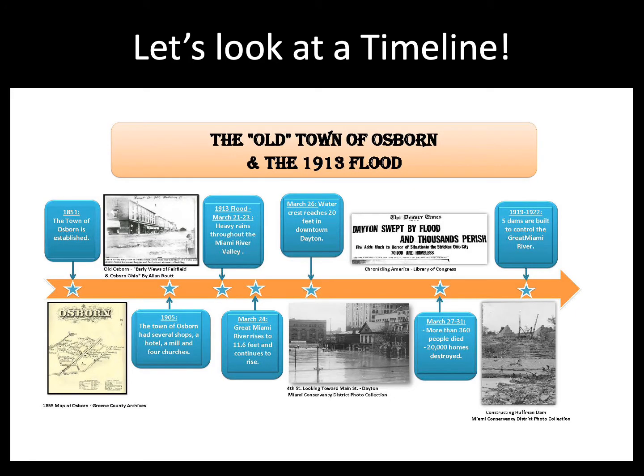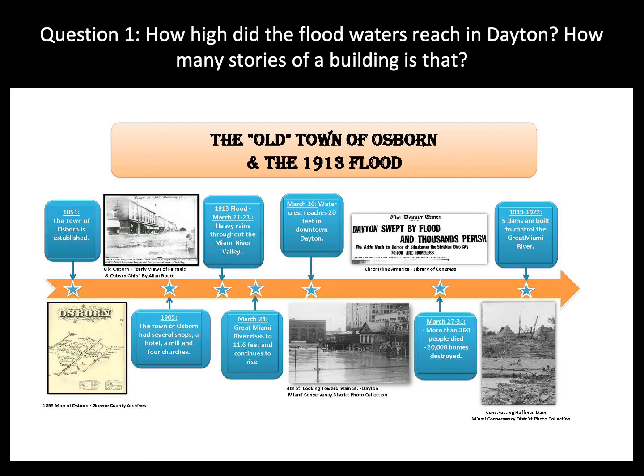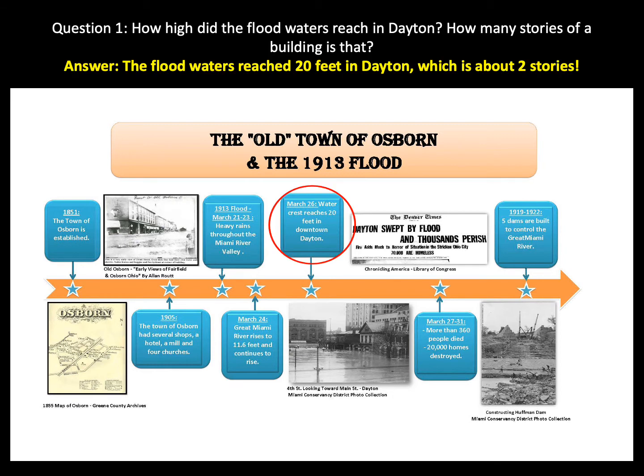Now you all have a timeline in front of you, so let's look at some questions and answers. We'll go through some questions and have you guys answer them based on this timeline. So our first question is, how high did the floodwaters reach in Dayton? And how many stories of a building is that? Look at this timeline and find where it mentions floodwaters. Right. So here on March 26th, the water crest reaches 20 feet in downtown Dayton. And that's about the equivalent to 2 stories. So you're looking at a 2-story building.